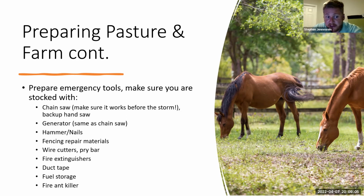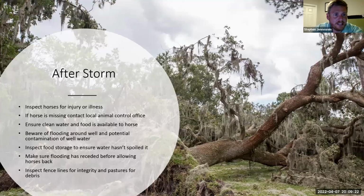Make sure you have hammer and nails, fencing repair materials, wire cutters, and a pry bar. So be prepared to make repairs to your fencing. They're more than likely going to get damaged. Fire extinguishers are a great thing to keep. Duct tape, store some fuel, and again, fire ant killer, because if you haven't dealt with them before, you're going to deal with them after.